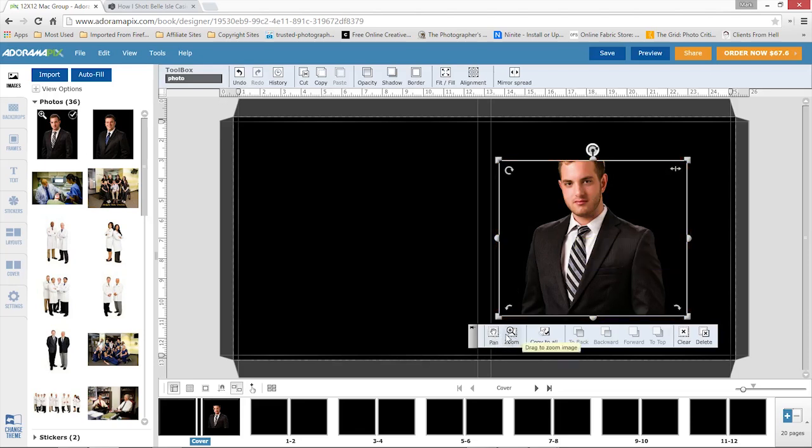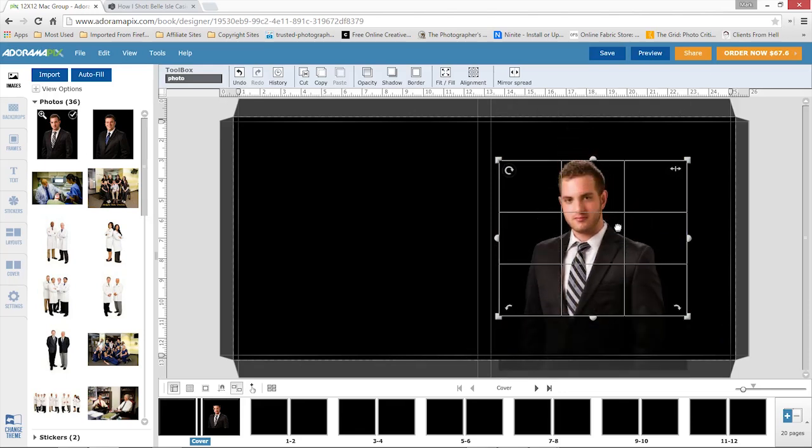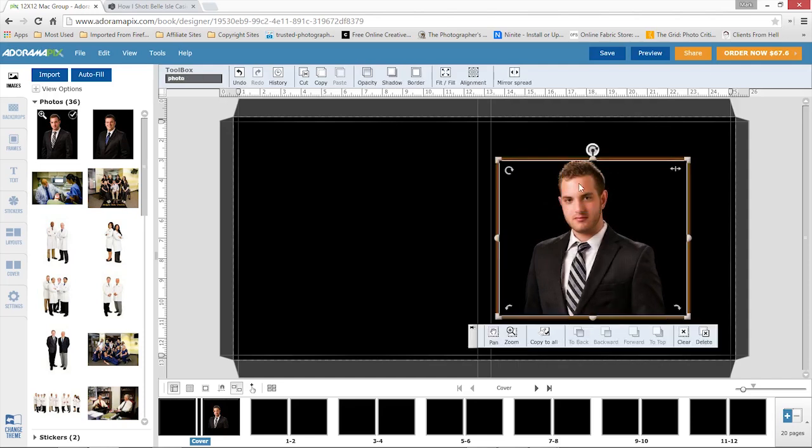They have options to change the zoom and the pan on there. So if I click pan, I can drag him down or up according to how I'd like him. For my front cover, I'm going to use what they call up here, they have fit, fill.